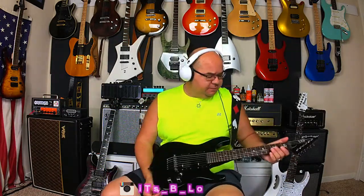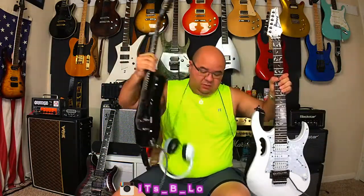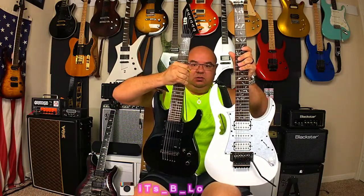I mean, this is a really small, tiny guitar, in comparison to my Ibanez. Look at the size of these things. This is really small.